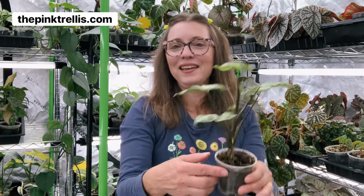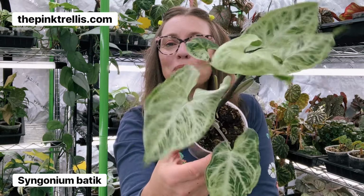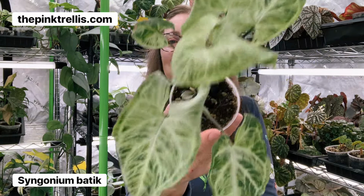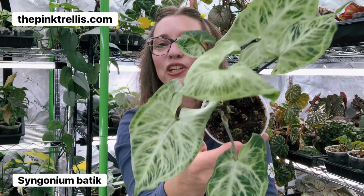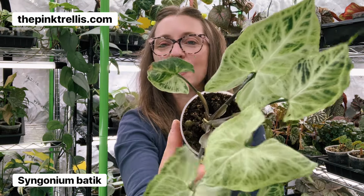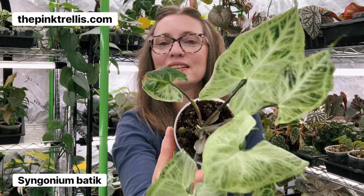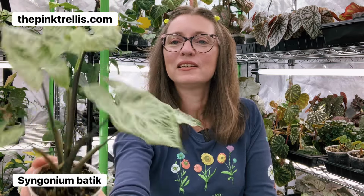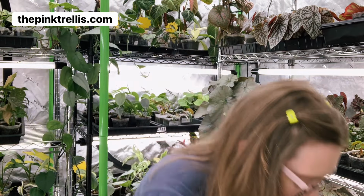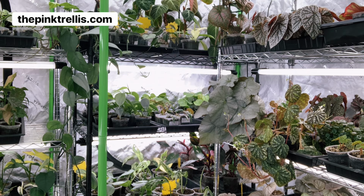And I have a Syngonium Batik, another really beautiful variegated looking plant, with gorgeous patterning. Nice big one for you. Very rooted. Syngonium Batik. And I have another, I have a lot of Syngonium.